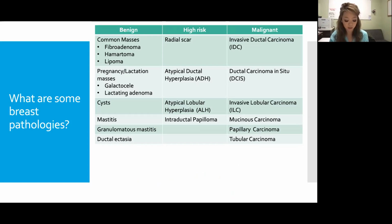So at this point, you might be wondering what some breast pathologies even are. Chances are you've obviously heard of breast cancer and maybe cysts and not too much else. So this is just a brief overview of all the things that we deal with. Of course, I can't go through every single one of these things, but it's just to kind of show you all the things that we see and we do.